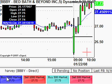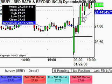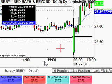Watching BBBY on the Nasdaq. Already had a good old run up of over $1 here this morning. And at the moment bouncing around at yesterday's high, looking like it could go a bit higher. Just want to see it get through there, and if it does that, then be looking to take a long here. Get a bit behind it before taking a trade. Otherwise, there's every chance it would just bounce off and come back down again. We don't want to see that.